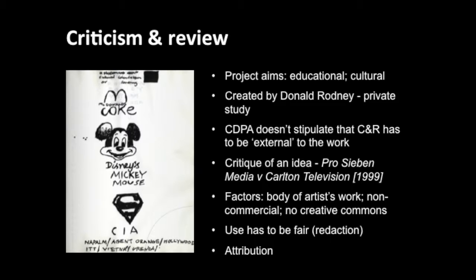So here you've got a situation where Donald Rodney has said, in his opinion, Mickey Mouse, the Superman logo, these are all ideas where he's playing around with ideas of cultural imperialism and how that has impacted on the work that he's developing, talking about examples of US military actions, these kinds of things. So you could argue that he's criticising and reviewing here. There's sufficient to actually meet the exception requirements.